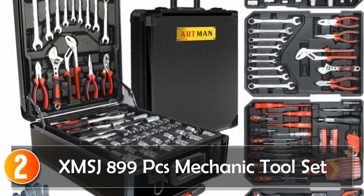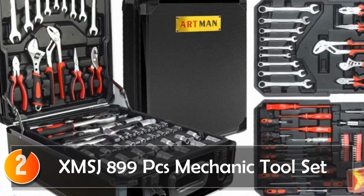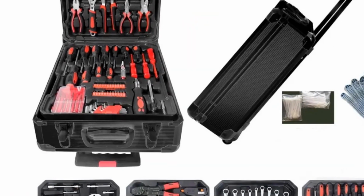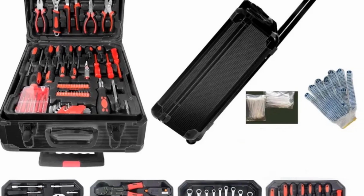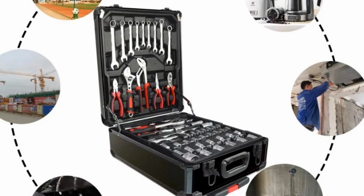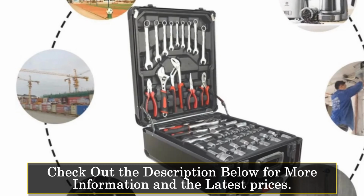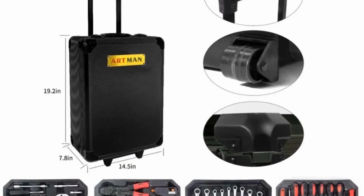At number 2, XNSJ 899 Pcs Mechanic Tool Set. The XNSJ Mechanic Tool Set is a comprehensive 899-piece collection designed to address every possible mechanical need, making it an essential addition to any toolbox. Whether you're a professional contractor or a DIY enthusiast, this set has you covered for tasks ranging from minor household repairs to complex construction projects.